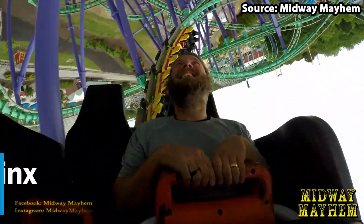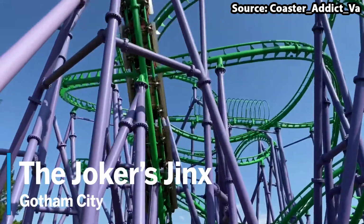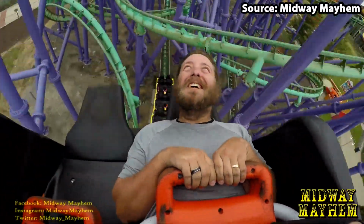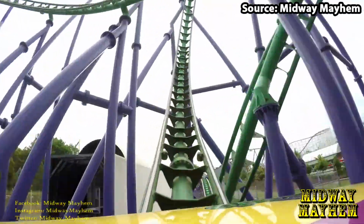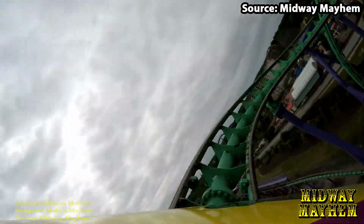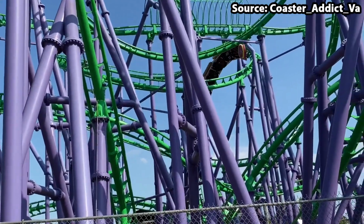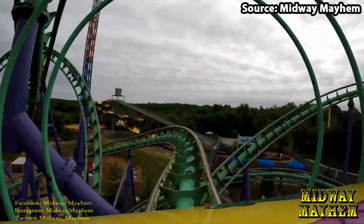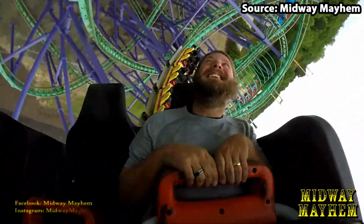Here we are at the top 3 rides at the park, and for our number 3 position, we have the Joker's Jinx, which will make you laugh, scream and smile at the same time, and here is how. Now of course it would not be a roller coaster without many fun twists, turns, airtime hills and possibly even a launch or inversion, and this ride is no different.